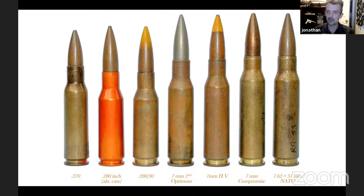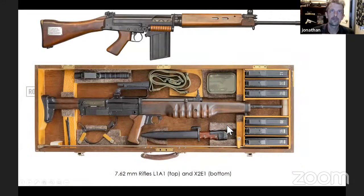And here are the two rivals. The fully developed FN FAL in its L1A1 form, adopted in 1954, on the top there. That's actually the first one ever made that we have. And below that, the X2E1, which is what the EM2 was developed into in 7.62. In Britain, we're all fervently hoping that even though it's no longer really an assault rifle, we'll still go ahead and adopt this new version instead of rifle number 9.